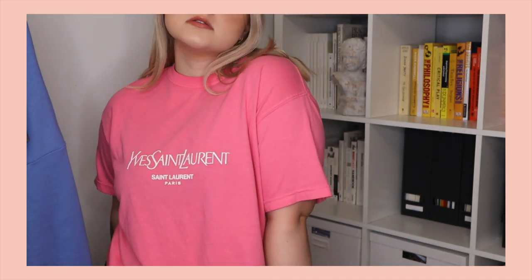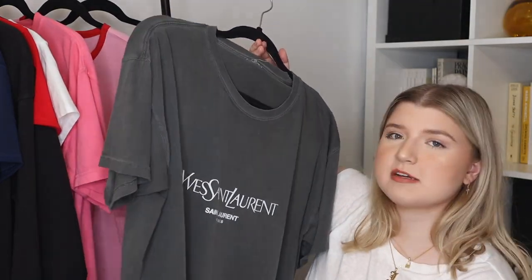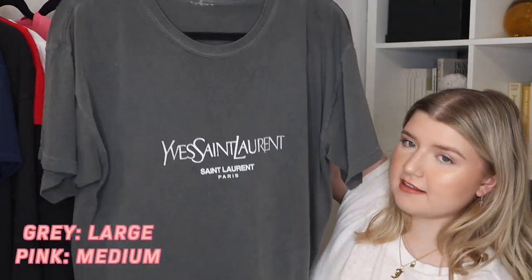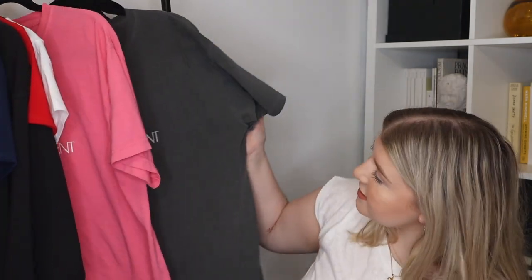I think I got these in a large. There's no tags or anything on them, so I'll just double check my email and I'll have it on the screen here. But again, these are the perfect t-shirts for around the house, for school, for chilling, for travel. It's so cute. Thanks, Desi Perkins. What a goddess. Oh yeah, I forgot about the bottoms that I got from Aritzia.